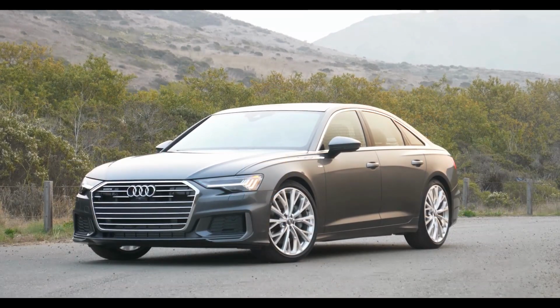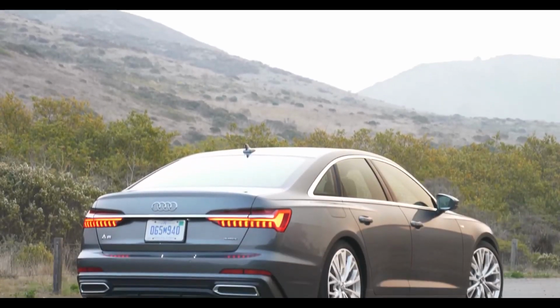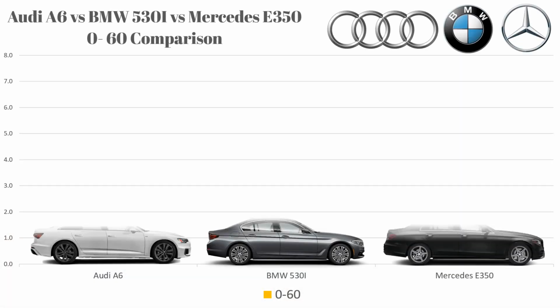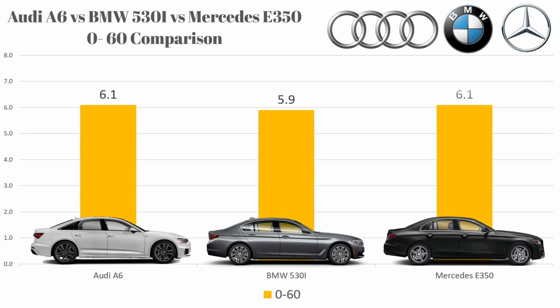We just looked at the engines and the transmissions, so now let's look at how that translates to acceleration. In the Audi A6, 6.1 seconds to 60, in the BMW 5.9 seconds, and in the Mercedes a similar 6.1 seconds. The numbers here in the acceleration department are very close. The A6, the 530, and the E350 are all within a couple ticks of each other. However, the BMW does best the Audi and the Mercedes by coming in at 5.9 seconds.